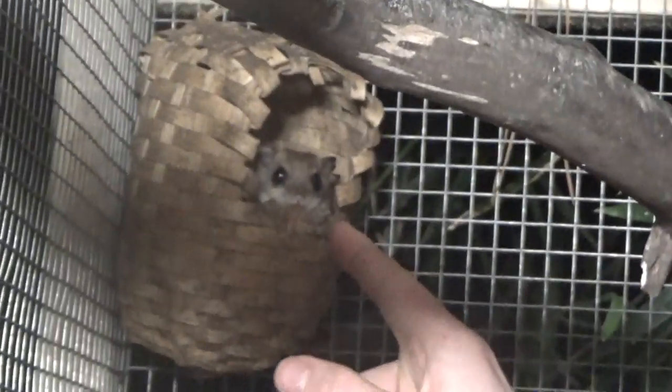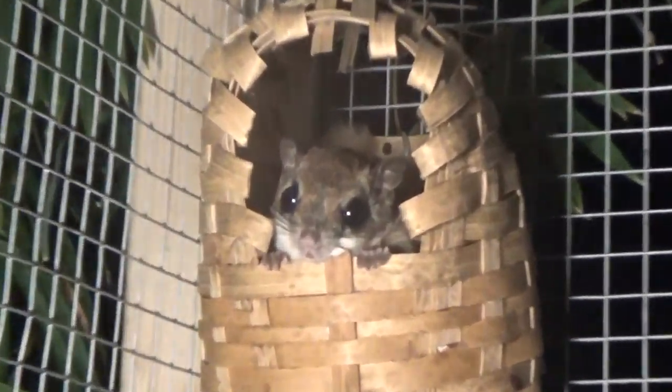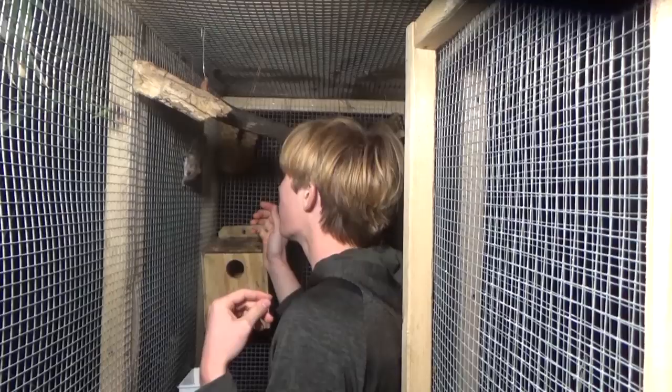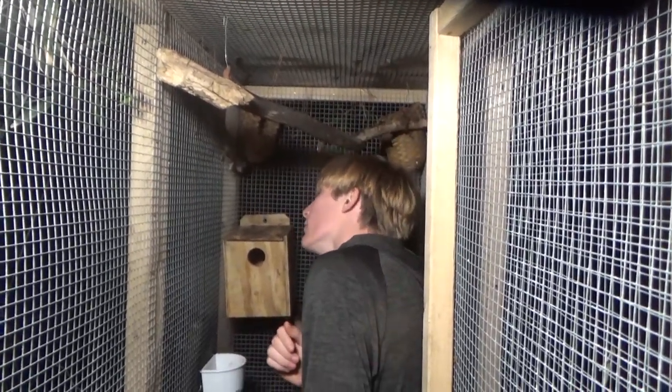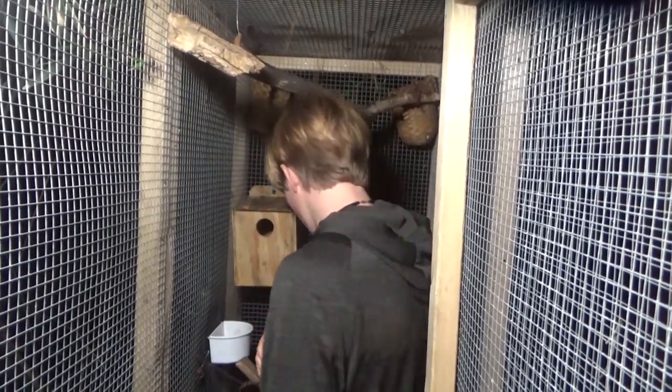Look at the cutie. This is one of the little babies. Hello, little cutie. Another little baby right here. This is one of my favorite ones. Oh, it's okay. Hey, sweetie. How are you doing? And this cage wire doesn't hurt them whatsoever. It's actually really tough and rigid, so they can grip onto it well.